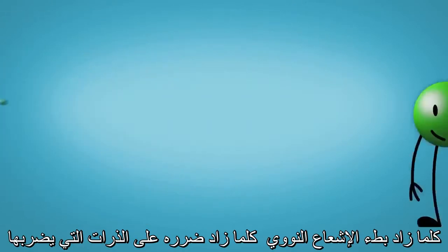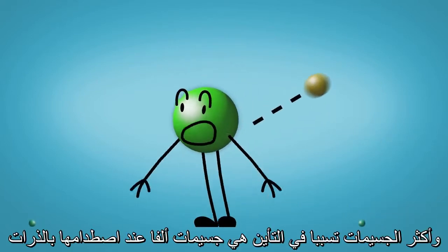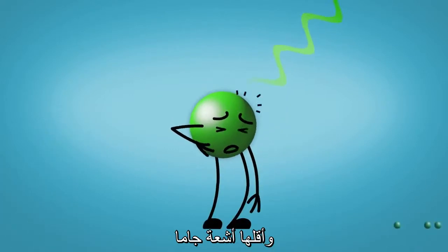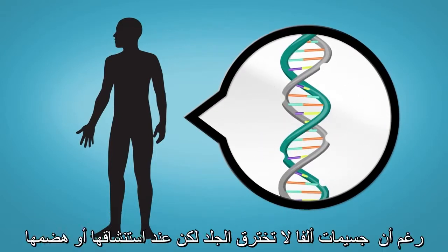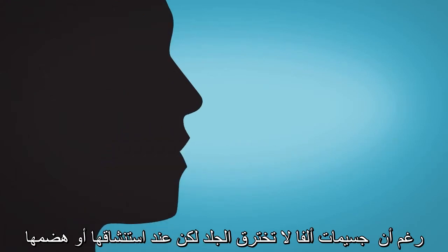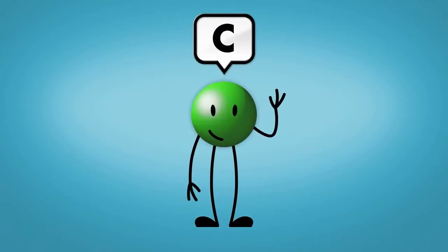The more abruptly nuclear radiation is slowed down, the more damage it does to the atoms it hits. This is called ionization. Alpha causes the most ionization as it crashes into other atoms, and gamma the least. For humans, the most serious effect of radiation is the damage that it can cause to our DNA. Although alpha cannot penetrate your skin, if you inhale or ingest a radioactive nucleus, the health consequences can be severe. Radioactivity is both useful and deadly, but it is all around us as a background to the natural world.